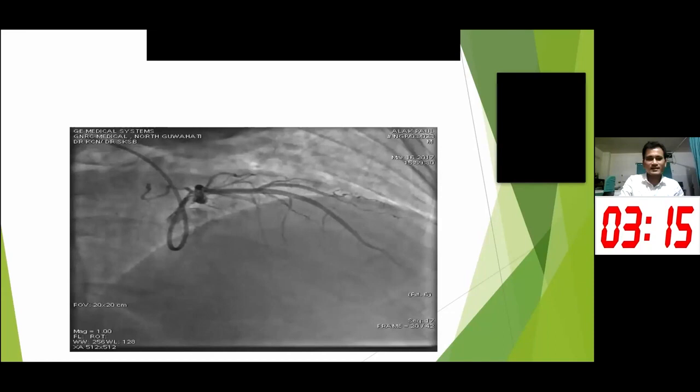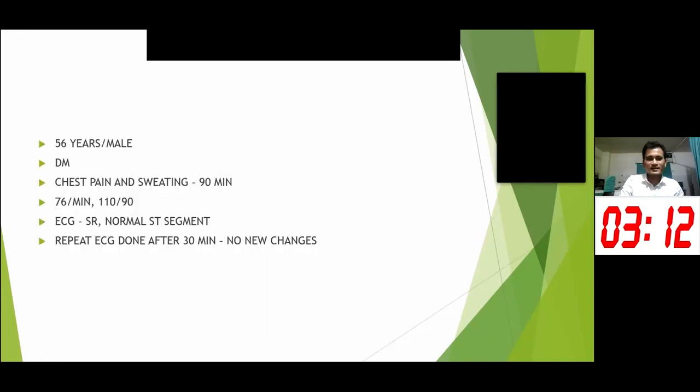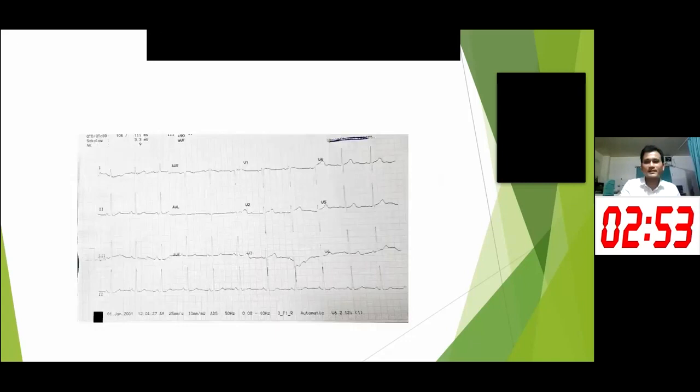Another patient, this diabetic patient, he knows me actually. We did a pacemaker in his mother. So after 90 minutes of his symptom, he immediately came to my chamber directly. He was profusely sweating and he was having chest pain. Clinically, the pain was suggestive of acute coronary syndrome. ECG was absolutely normal. In fact, we repeated the ECG after 1 hour. It was also normal, no significant dynamic changes.